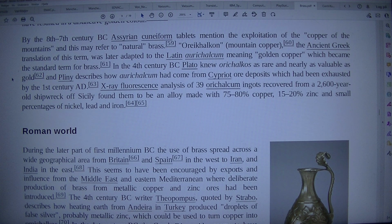In the 4th century BC, Plato knew aurichalcos as rare and nearly as valuable as gold. And Pliny describes how aurichalcum had come from Cypriot ore deposits which had been exhausted by the 1st century AD. X-ray fluorescence analysis of 39 aurichalcum ingots recovered from a 2,600-year-old shipwreck off Sicily found them to be an alloy made with 75–80% copper, 15–20% zinc and small percentages of nickel, lead and iron.